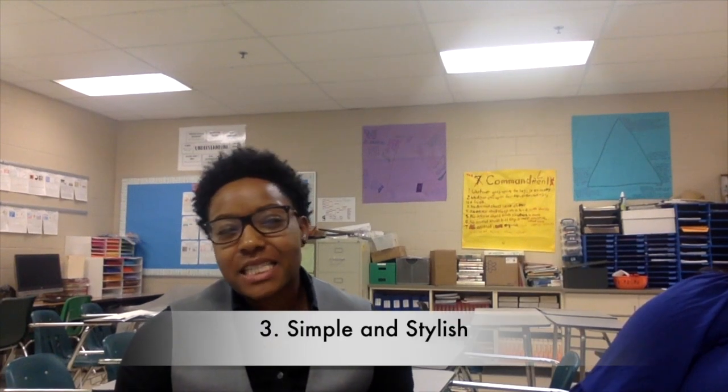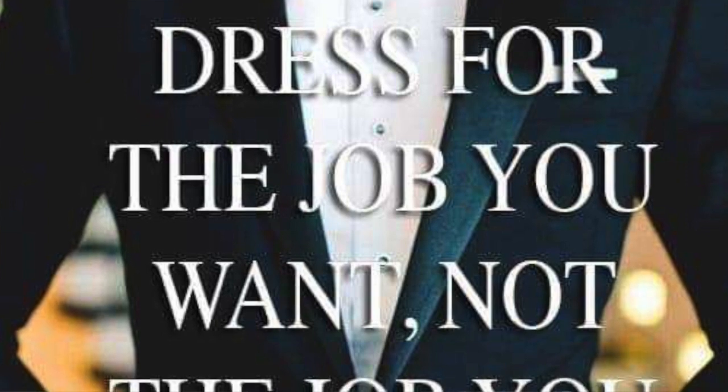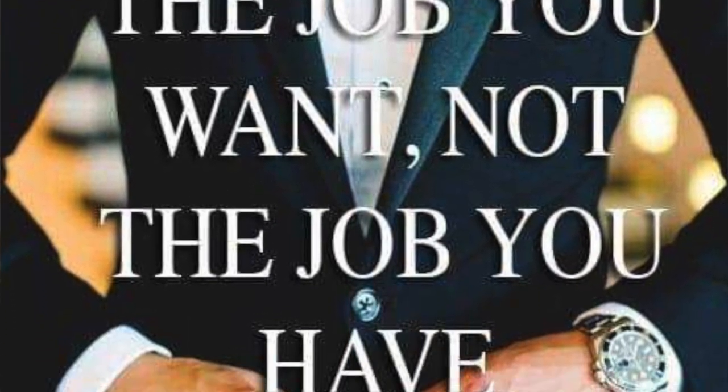The third thing is simple and stylish. Two things I'm going to say here. Number one, you want to dress for the job you want, not the job that you have. If I'm trying to be that next executive, I need to start dressing like that. As they say, the vision will pull you forward. You want to put yourself in that spot and start dressing for the opportunity, so you don't have to get ready. You're already ready.